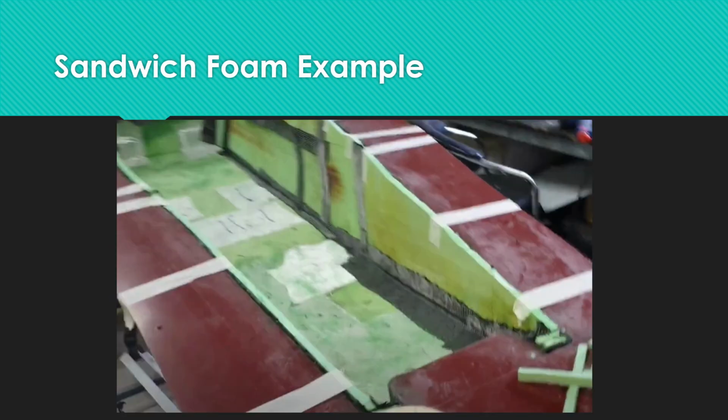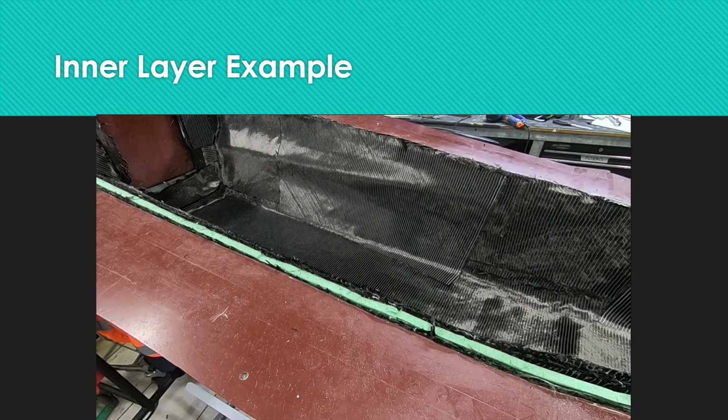Here's a visual of how the sandwich layer is added. This image right here shows how the inner plies of carbon fiber creates the double composite structure, and I think this is just a really cool image for being able to visualize the monocell.